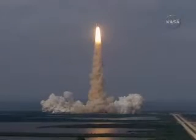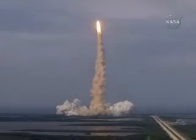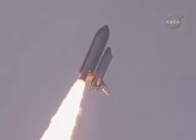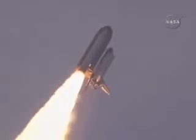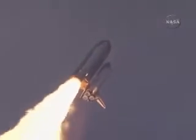Houston, Endeavour, roll program. Roger, roll, Endeavour. This is Mission Control Houston. Endeavour's roll maneuver is being completed. It's now going into a heads-down position on track for its flight to the International Space Station. Flying at 400 miles per hour, 1 mile in altitude and 7 miles downrange already from the Kennedy Space Center.